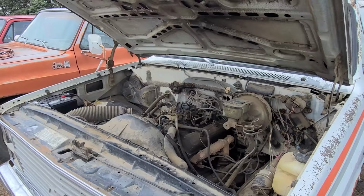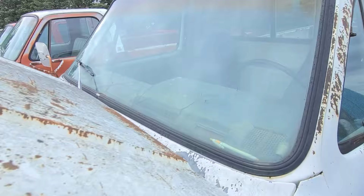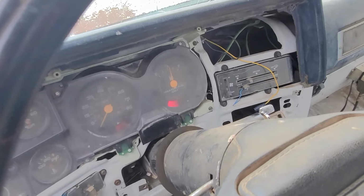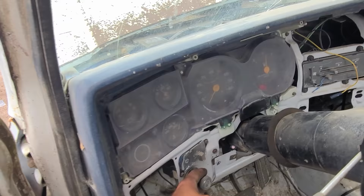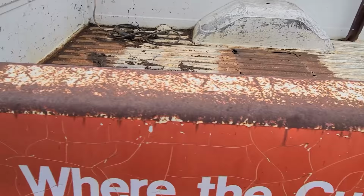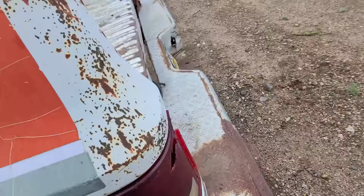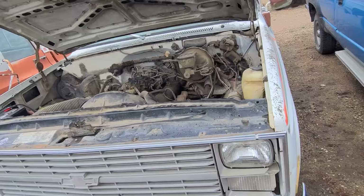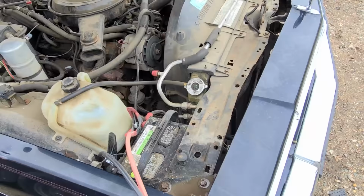Now that we got battery, let's see what happens when we twirl on the key here. Oh yeah, got the seat belt warning button thing. Nothing there. Let's check the lights. Just because. Nothing. Absolutely nothing. Nothing there. And also nothing there, so. Zero lights, that's okay.